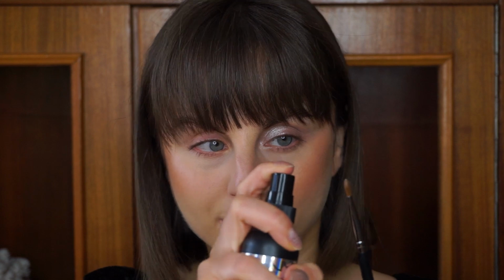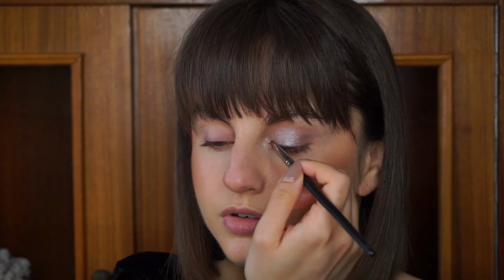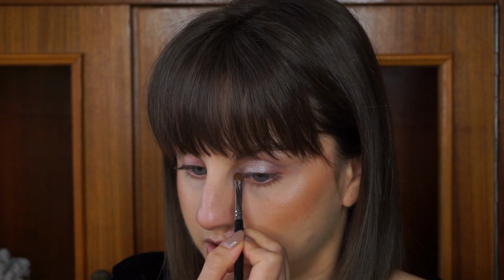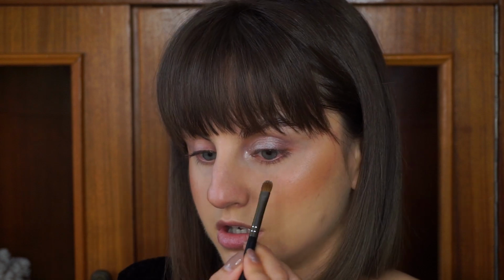One more thing that I want to do, and I hope it's gonna intensify this shimmer, is I'm gonna wet my brush with a setting spray and see if this can turn the shade a little bit more metallic. I'm not sure if it does something, but I'm gonna apply it in the inner corner as well. Okay, I can see the difference on my inner corner where I couldn't use my finger to apply the shade.